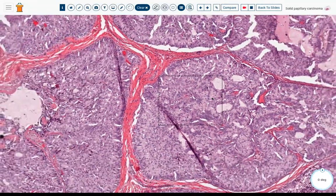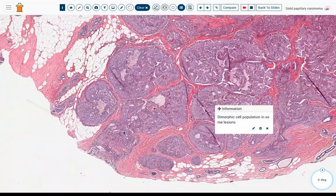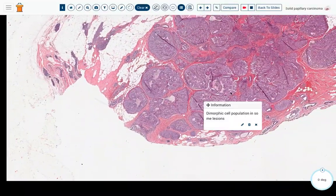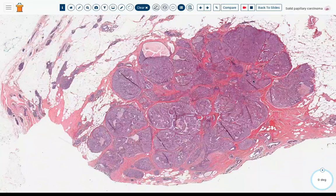When you do myoepithelial cell markers, you may or may not see them out at the periphery, and you may or may not see them in these fibrovascular cores. Ultimately, in deciding whether this is an invasive carcinoma or not, you're looking for frank patterns of invasion. You're looking to see if any of these nests are going in and around normal tissue. You're looking for a desmoplastic response, which we don't see here.